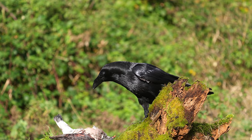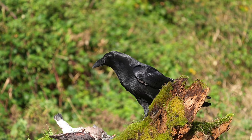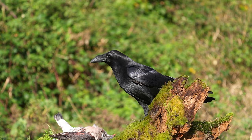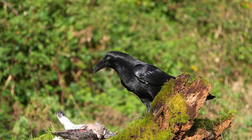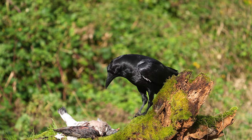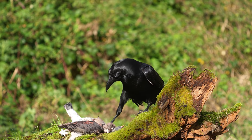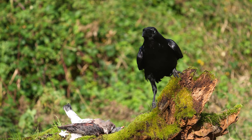They're also one of the most wary of birds over most of the UK, not everywhere. You do come across ravens that are very approachable. I noticed recently down in Cornwall on the cliffs that you could get very close to ravens very easily. And if you go to North America, the raven is a very approachable species. Look how nervous he is. Very, very wary.